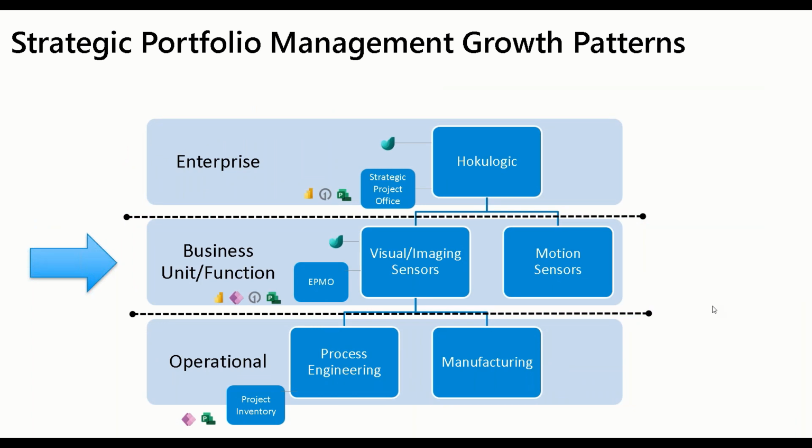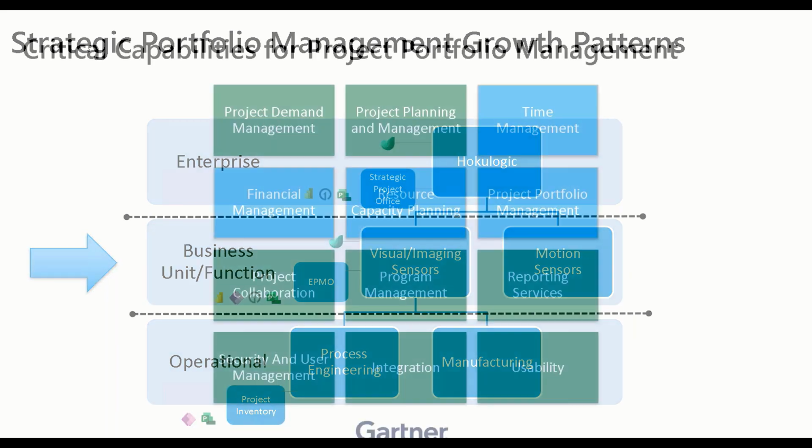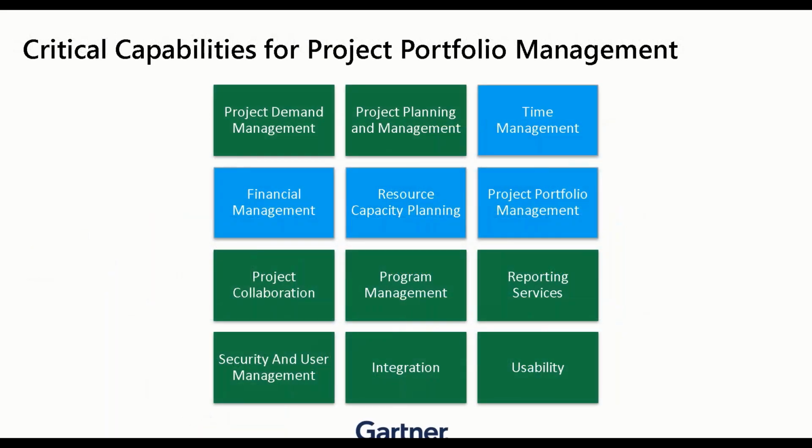Now we're at the business unit level, and the business unit level has a lot more requirements. What they need to do is track work across their entire organization. So it's definitely much more of an enterprise approach for their business unit. Their requirement set is also more advanced. In other words, they have to do financial management, resource and capacity planning, modeling and scenarios, and portfolio management. So it extends beyond what the accelerator provides.